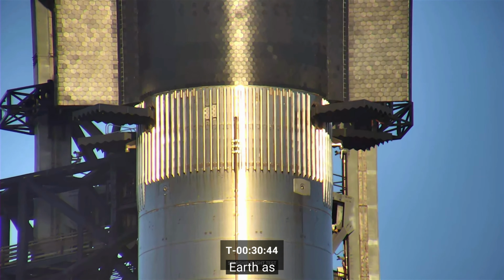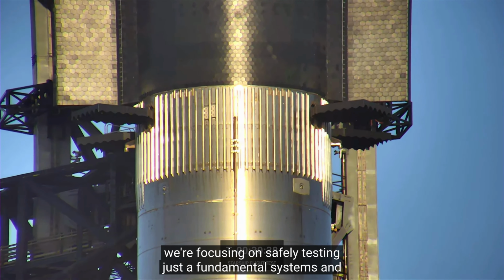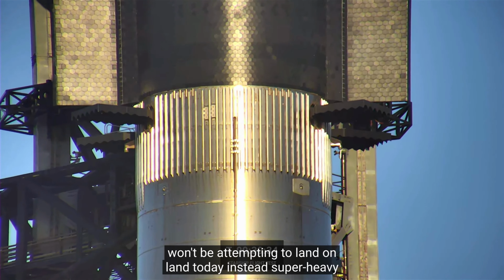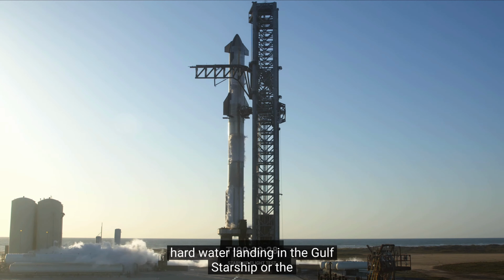As today is the fully integrated flight test and the first one, we're focusing on safely testing just the fundamental systems and operations on the vehicle. So what that means is we won't be attempting to land on land today. Instead, Super Heavy is going to be making that hard water landing in the Gulf.